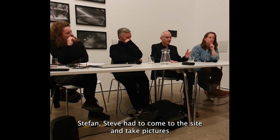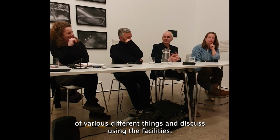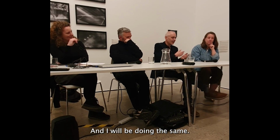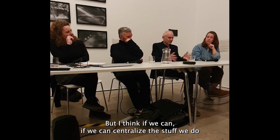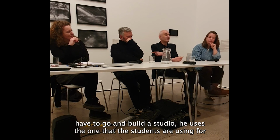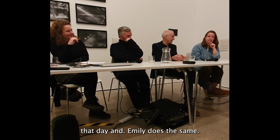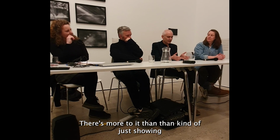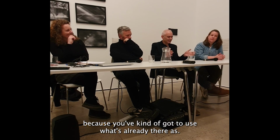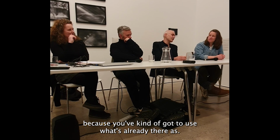Steph and Steve had to come to the site and take pictures of various different things. Mishka's using the facilities, and Emily will be doing the same. But if we can centralise the stuff we do, so he doesn't have to go and build a studio, he uses the one that the students aren't using that day, and Emily does the same. There's more to it than just shutting your curtains. You've got to use what's already there as well.